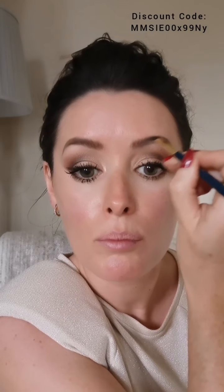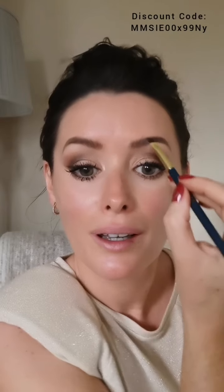So again, just watch the way I am using my brush and the angle of it, and I'm barely gently touching the skin here, okay? Brows are so important. You could have done your brows before your eye makeup if you wish. This is just the way I work. This is what I'm used to. So that's just the way I do it.